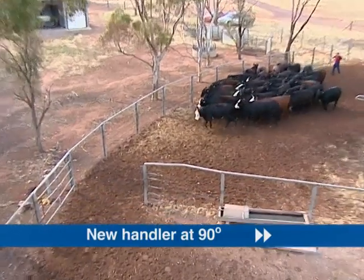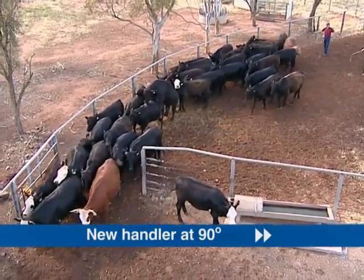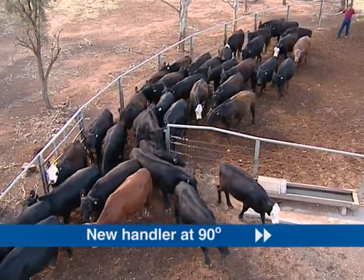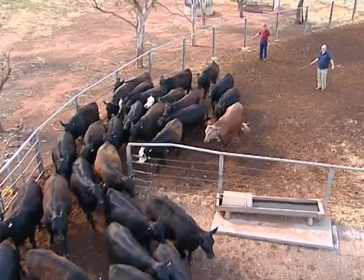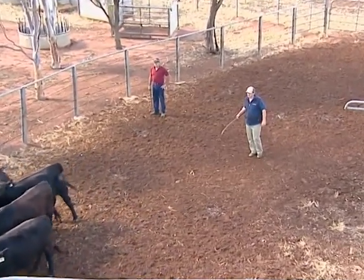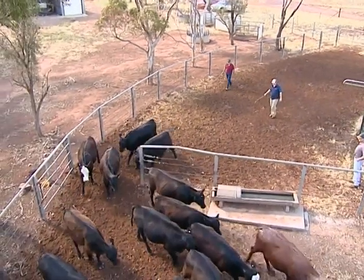Now, a third handler steps up to help. It's not so much the additional help, but rather where this person stands. Standing at 90 degrees to the gateway, and just inside the leader's flight zone, the cattle now flow through the gateway. It didn't actually need three handlers to do the job. One of the original two could have stood forward and put pressure on that lead cattle in the same way.